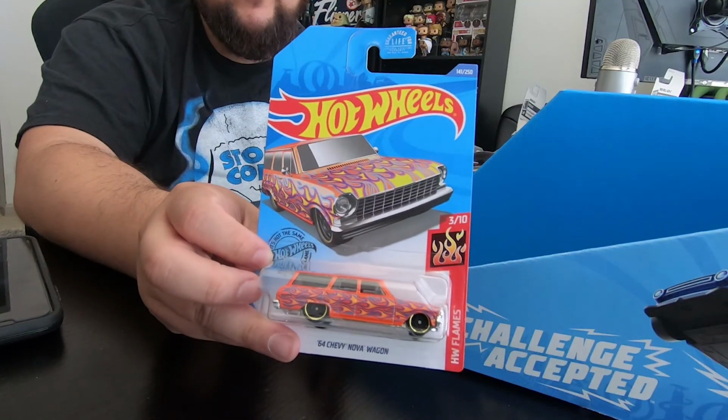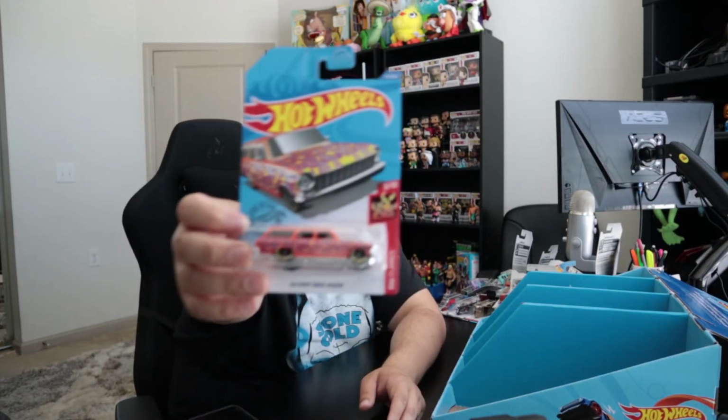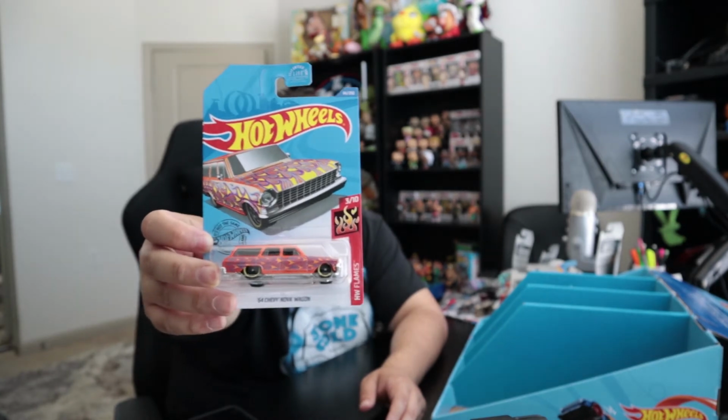What we got here? 74 Chevy Nova wagon. Look at that. It's a pretty nice little car. I like those. Let's see if there's any hot or treasure hunt stuff on here. Nope. All right, guys. I got 3 more cars in here. Come on, baby. Let's see what we got.